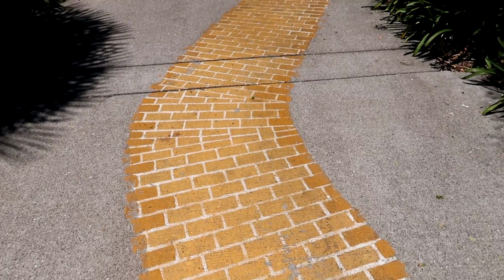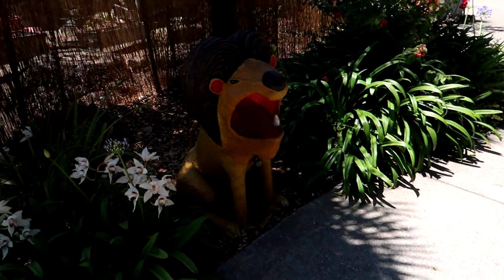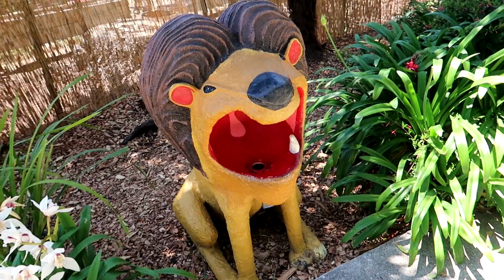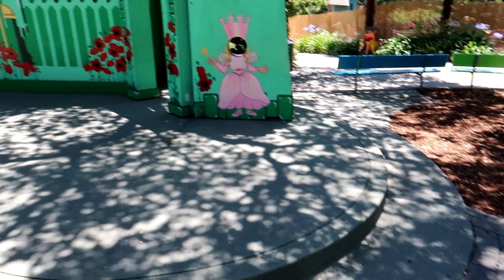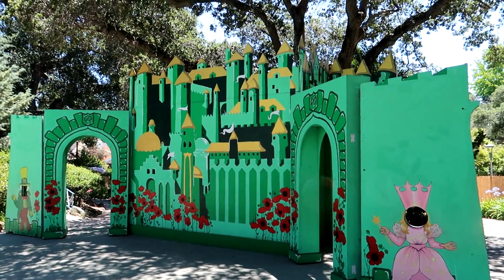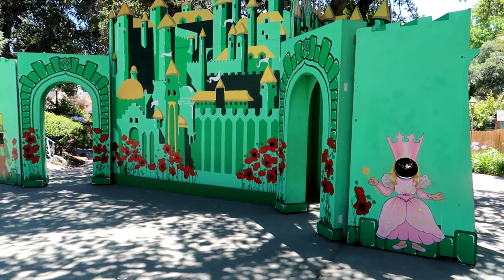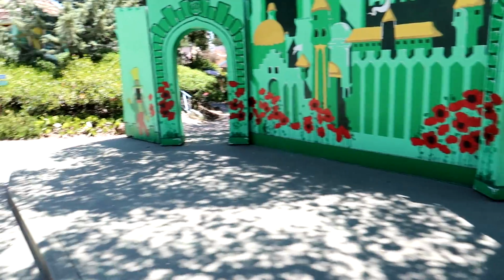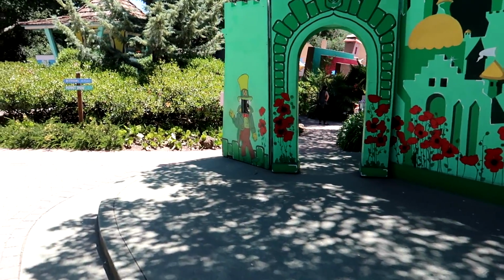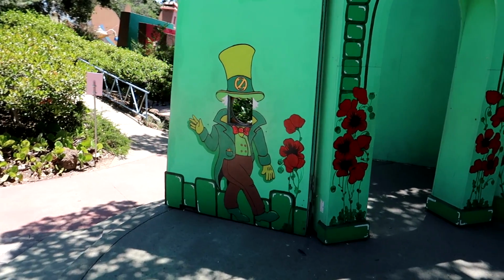As we walk along the yellow brick road here at Fairyland. Oh, there he is, the cowardly lion there. And here at the end of the yellow brick road, what else? We have the Emerald City. It looks like this is maybe a stage where they do performances. You see Glinda, the Good Witch right there. And then over here, we have the Wizard of Oz himself.